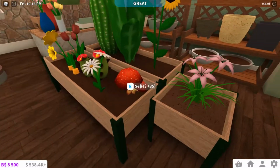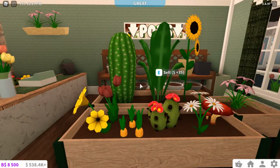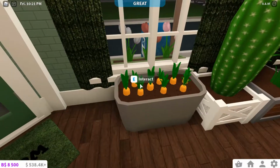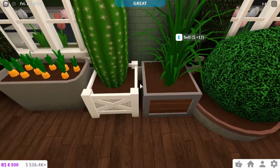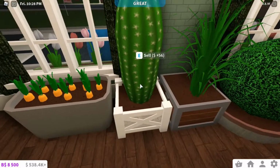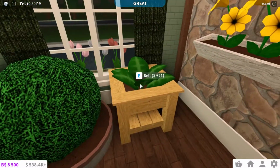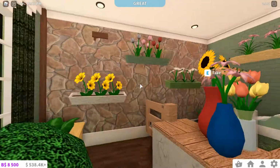We've got some flowers, mushrooms, lilies, cactuses, sunflowers, and then over here we got some showcasing mainly the pots that are in here. We got some carrots, another cactus, some grass bush, another grass thing. Then we got some flowers on the walls to fill the space.